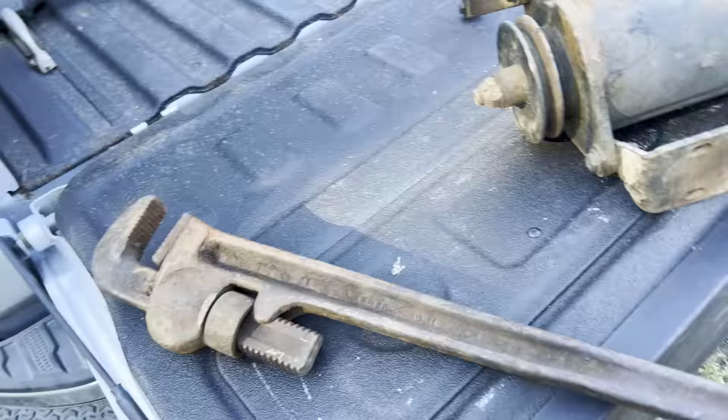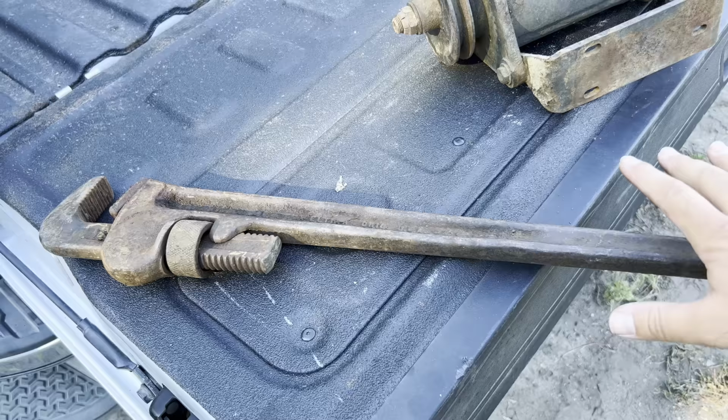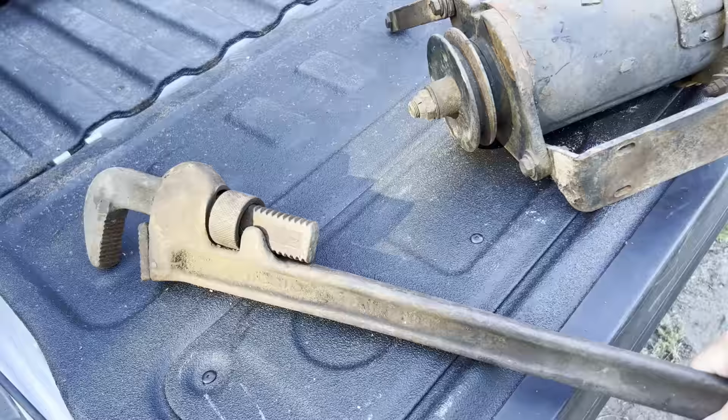And like this 24-inch pipe wrench here, that was in the same pile. If I was to buy that new, I looked them up. They're $125 brand new is what these cost for a Rigid 24-inch. And the new ones are aluminum. They're not steel like this.